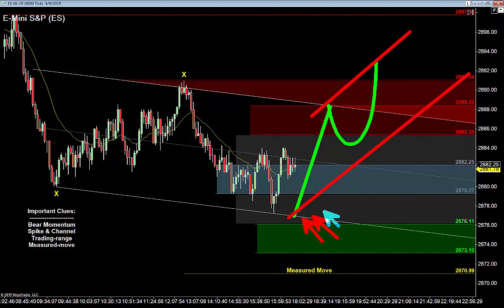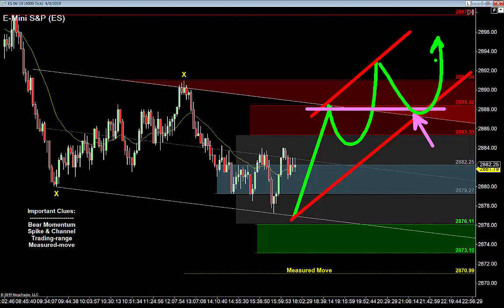Notice how I draw it down here. I don't draw it off that low. I draw it off this low. That's what makes it such a hidden level, those hidden channels. Then we know where our sweet spot is, right there. Looking to buy that pullback and go up to retest those highs from there. That should be a relatively easy setup.